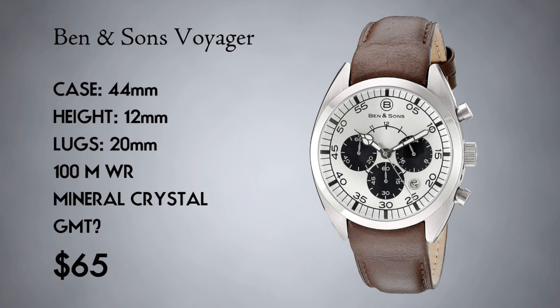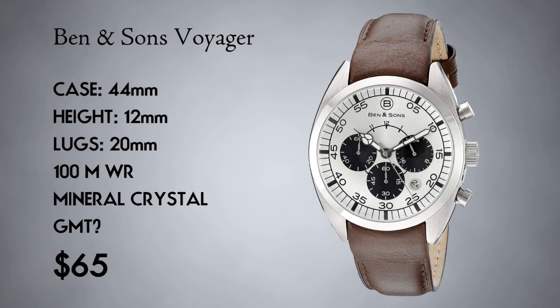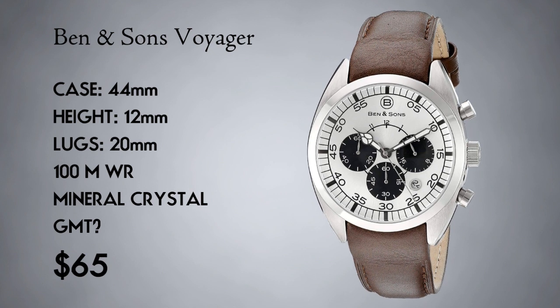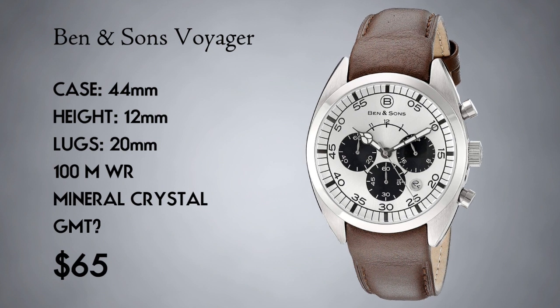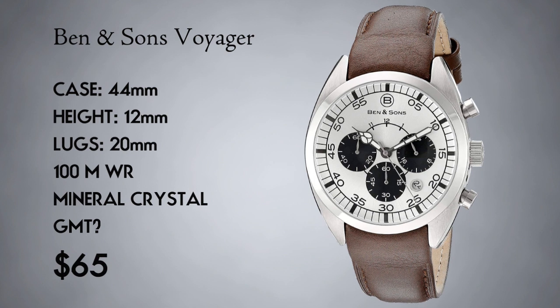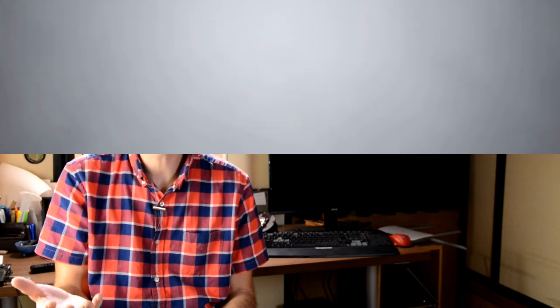100 meters of water resistance, and these really beautiful cathedral hands. I'm kind of a sucker for cathedral hands, and you don't usually see those on Panda dial chronographs. So this is kind of a striking look, and I really thought it was cool. That one really jumped out at me. But yeah, the specs and everything are great as well. 44 millimeter case, a little bit on the larger side. So again, if you weren't interested in that Casio because it was too small, maybe this is something close to $60 that might also interest you.